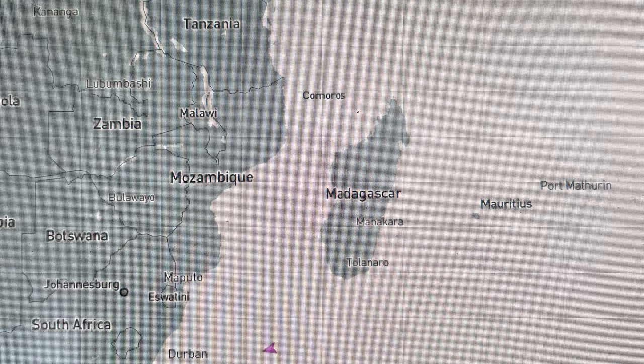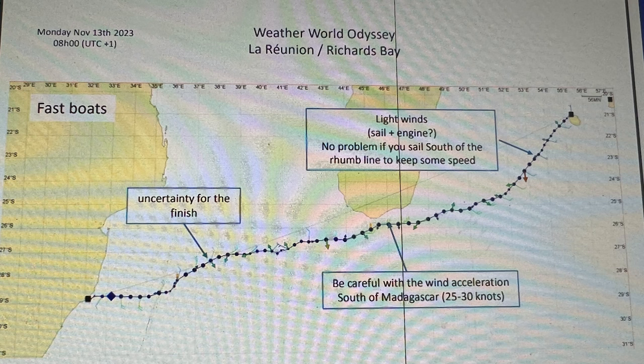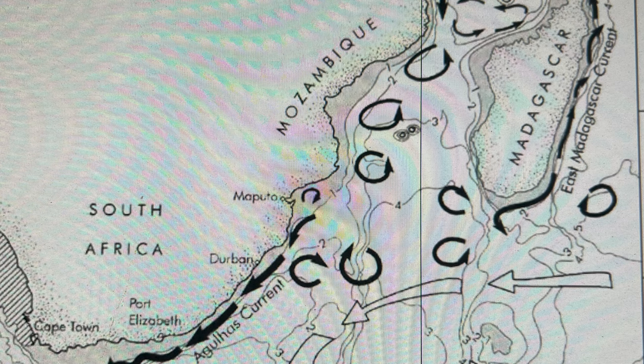At this point in the video, I'd just like to pause to explain what's going on with the wind and the current in this region of the world. Sailing from Réunion to Cape Town presents a challenging yet exhilarating journey characterized by unique meteorological conditions. As you pass south of Madagascar, there's an acceleration zone of winds, together with a complex pattern of currents and countercurrents, creating very unsettled conditions, mixed waves coming from different directions, and quite uncomfortable.